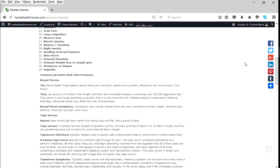Roundworms. The World Health Organization reports that over 1 billion people are currently infected by roundworms. 1 billion right now. And they can grow 15 inches in length, and they are incredible breeders, producing over 200,000 eggs each day. They grow in such large quantities so quickly that it is not uncommon for infected people to experience intestinal blockage. And advanced cases may infect the liver and the pancreas. So that could be roundworms.